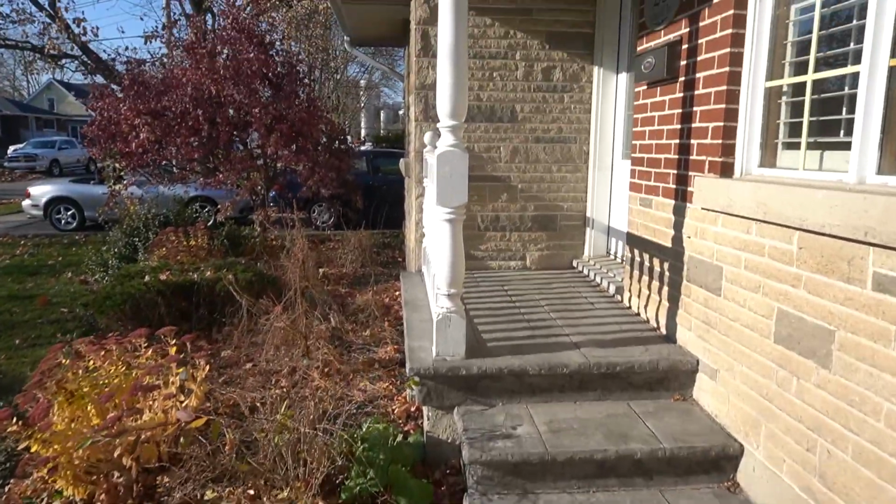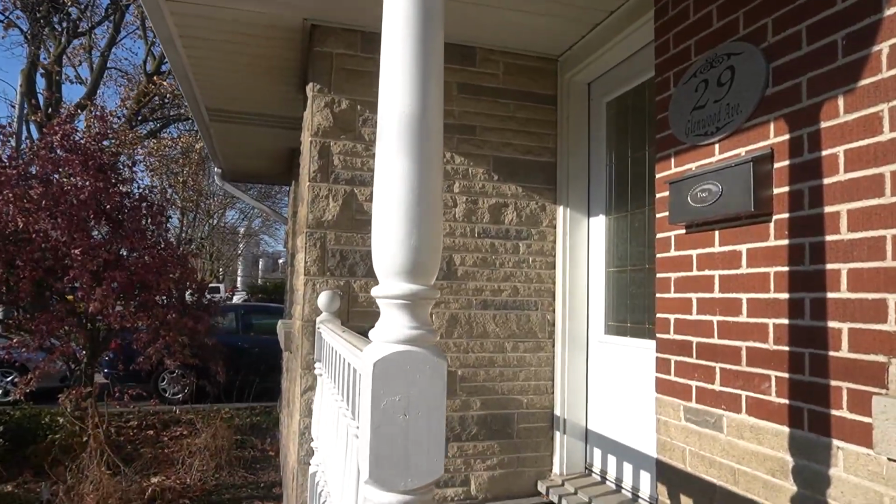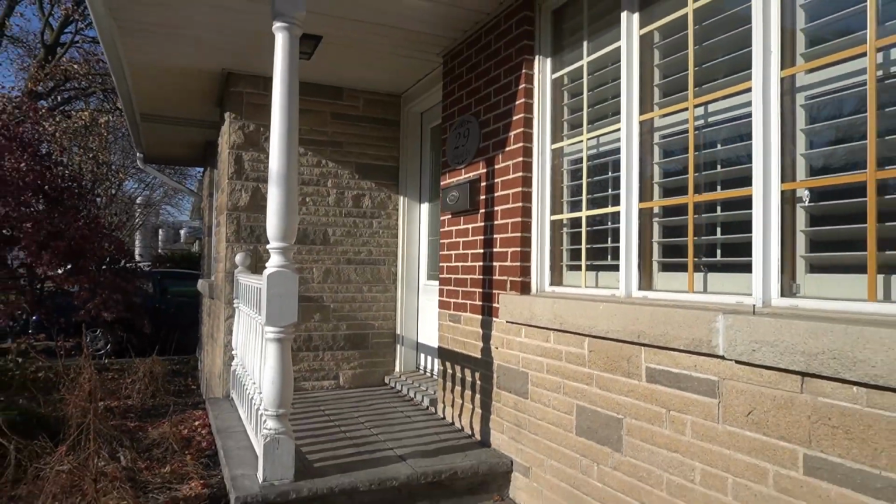So, just a little bit about this house. It's 1,200 square feet. It was a 1,000 square foot bungalow, but it had a 200 square foot addition. A sunroom was added on the back of the house. So that's a nice little addition that we don't normally have on the properties we buy.